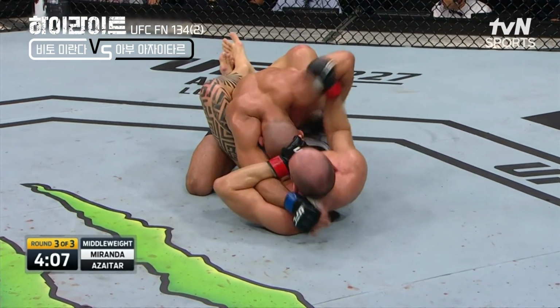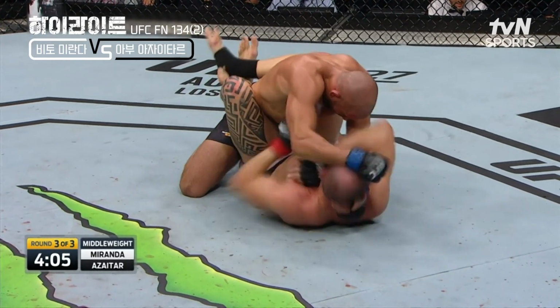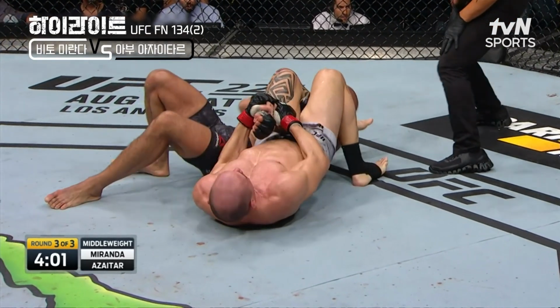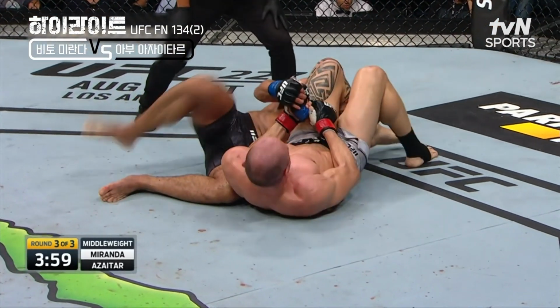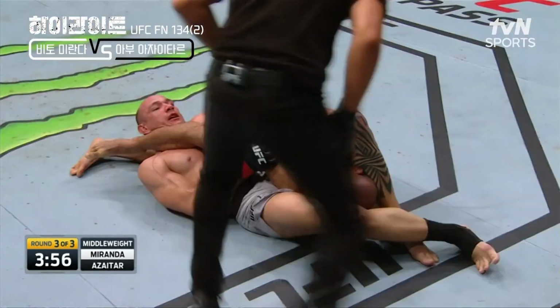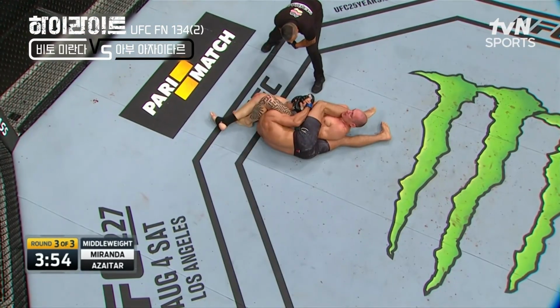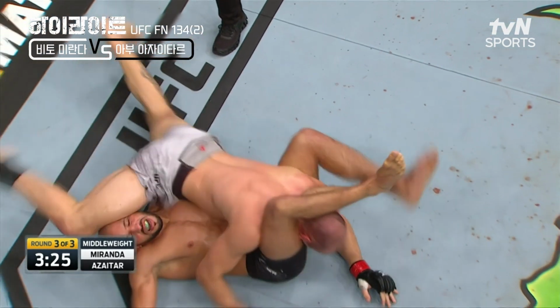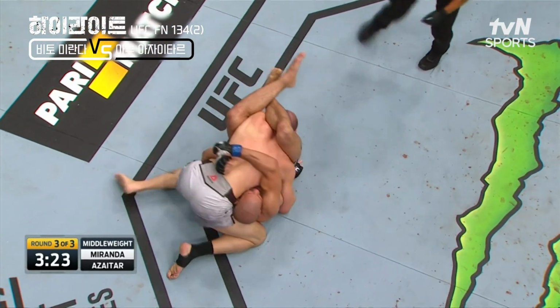The referee's already warning the fighters for activity. Little can opener action. Oh, look at this. He's got the arm from Vitor Miranda. Miranda's cranking hard. Is he going to switch it to a triangle? Is Azaita going to sit up into this? He's doing exactly the right thing here, keeping his head close to the canvas and slowly sliding his elbow. He abandons it. Excellent work.